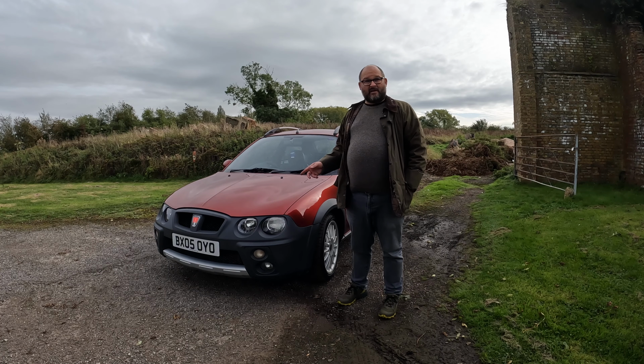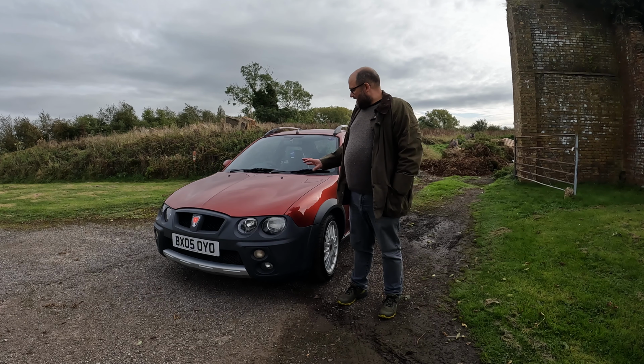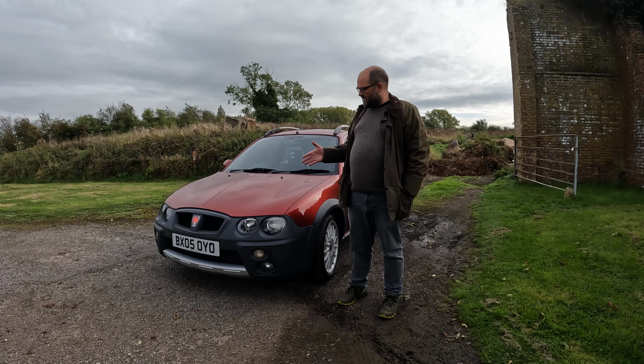So this particular Streetwise belongs to my mate Austin, who does my work for me, and this car is for sale. I'll be up front. It can be bought. It's on the various marketplaces for £1,700 or near offer. Yeah, so this is partly a sales pitch for Austin, but also partly a bit of history about the Streetwise. So what is a Rover Streetwise?